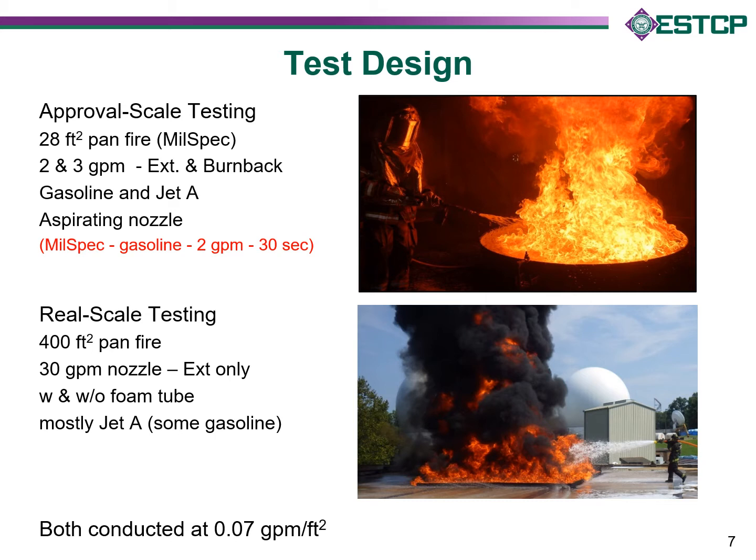During task 5, we selected the top 7 to go forward into large-scale testing. The large-scale test was a 400 square foot pan fire, so it had about a 5-story high flame height, so it's a pretty good sized fire. We fought that fire with a 30-gallon a minute nozzle, and we used it as a standard nozzle, and we also had a foam tube which is designed to aspirate the foam. We ran most of those tests with Jet A, but we did run a couple of them with gasoline.